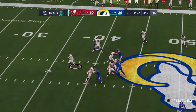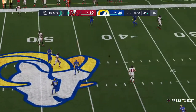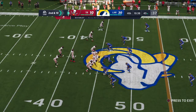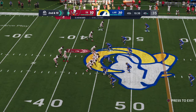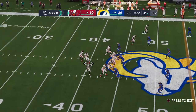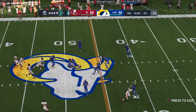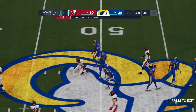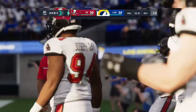1st down. Operating from the gun, Farley. Throwing over the middle, and it's incomplete. So now 2nd and 10 after the incompletion on 1st down. Throwing again, Farley. And this time he's got the hook up. It's complete. They get 7 out of that, so they're left with a 3rd and 3.